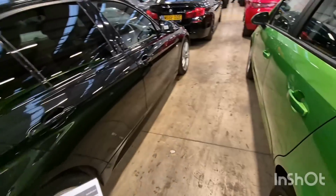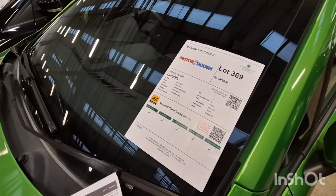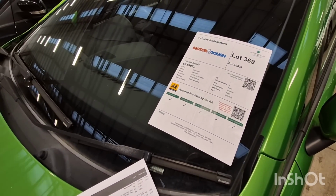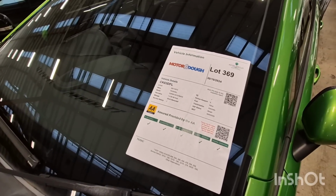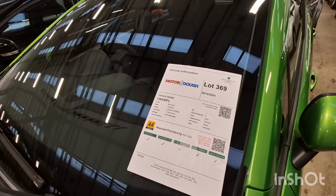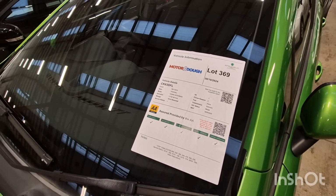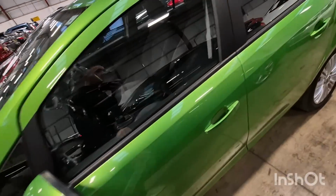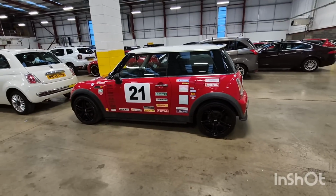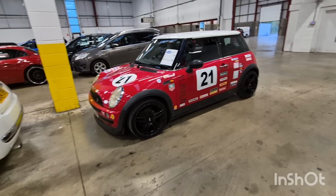Can't remember what the CAP prices are on that one, but let's have a look. 369. I'll put it up on screen anyway. 369. CAP clean is 3,575. Retail 5,904. I think that'll go over £4,000 if I'm honest, with it being auto. That's interesting, isn't it? Look at that. If you're going to Monte Carlo, that'll be spot on.